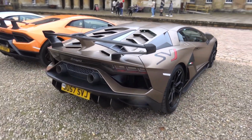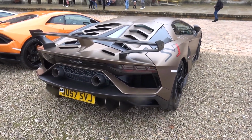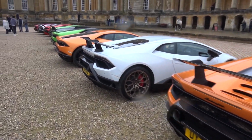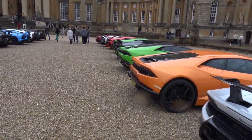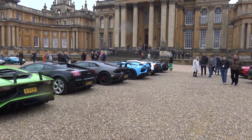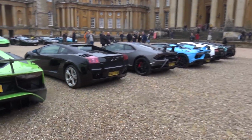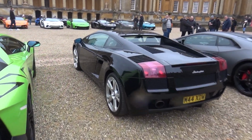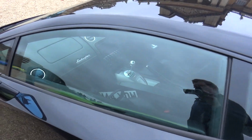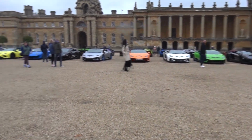The satin, what colour would you call that? Satin gold, bronze, brown? Not entirely sure. On the SVJ, and just all of the Performante's wings, all of the other Huracans up this way, and then the Murci SV and the Aventador SV at the end, the SVJ alongside, and the good old manual Gallardo. This is cool. Proper manual box in there. Special thing. Yeah, not a bad lineup, hey?